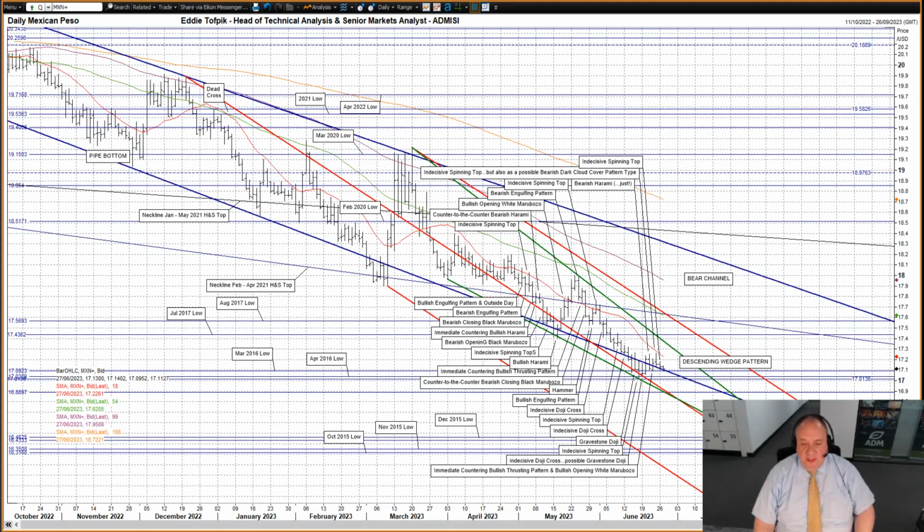US dollar against the Mexican peso. A second lower indecisive spinning top yesterday, and thus also a second bearish black crow. The market is still within, if only just, the previously breached September 2022 to date bear channel line. Currently, the bear channel is between 1709.25 and 1832.15.